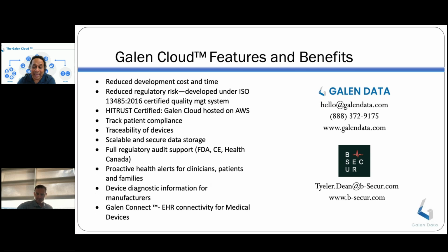So I guess the answer is it depends. Whoever asked this question, if you want to reach out, depending on what you're doing, we'll come up with a model that makes sense for you as a company and aligns with your business model as well. Does B-Secur work with startups or only large companies? All across the board. Same with us, all across the board.